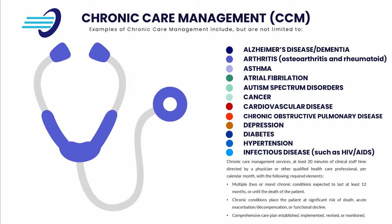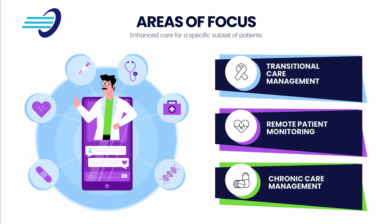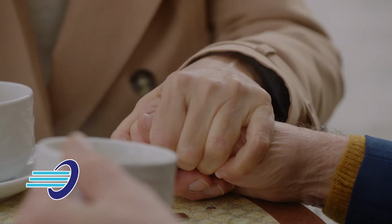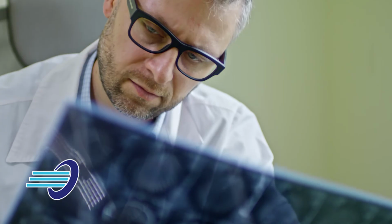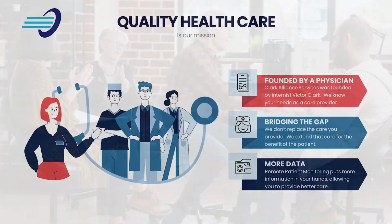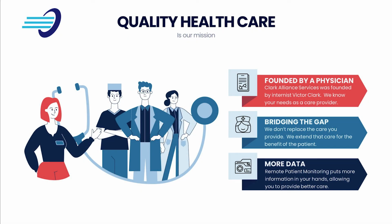functional decline is involved. Clark Alliance Services provides Transitional Care Management, Remote Patient Monitoring, and Chronic Care Management services to give your residents and their families peace of mind, and it gives their doctors the information they need in order to provide the best care possible. These services also allow your staff to focus on their daily tasks, reducing the number of urgent care issues in your facility. We look forward to providing specialized care to your residents.